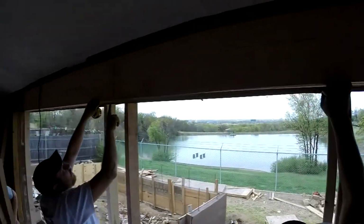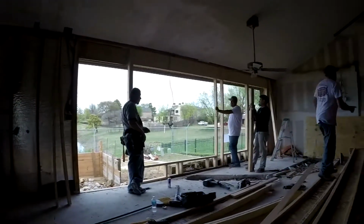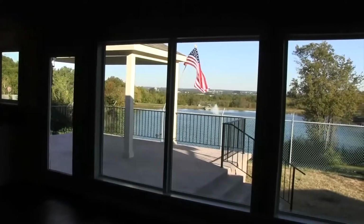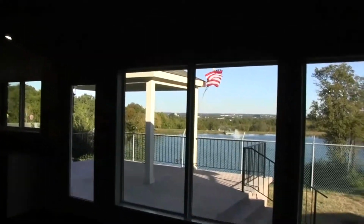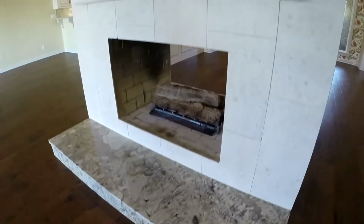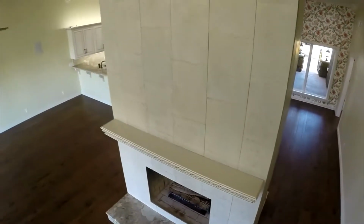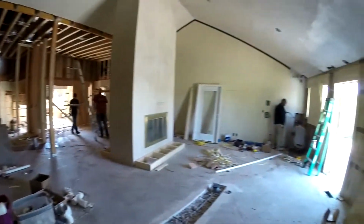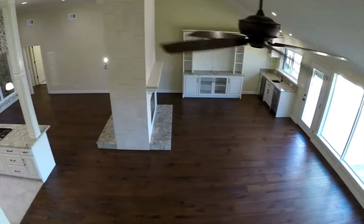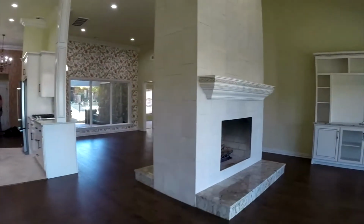I don't remember how many smaller windows it had, but it definitely had not as much of the view. So we opened this whole wall up, reframed it, put a header through the top there, and just put as much glass on this wall as we possibly could. The fireplace, we maintained the original stone just to cut costs and not have to go crazy on that. But we did add the granite on the hearth, and we did build the mantle and then wrapped it out in the trim at the top and just cleaned it up. It did have a lot of soot, but for the most part, it was a really nice stone already.